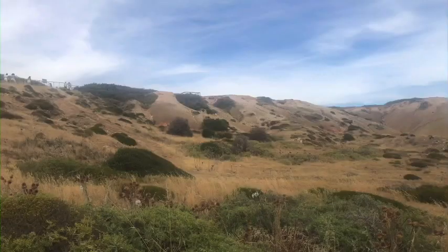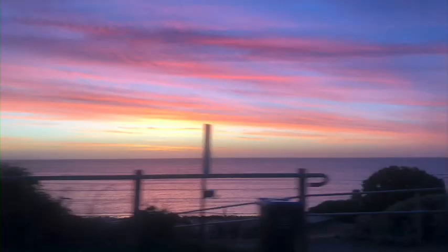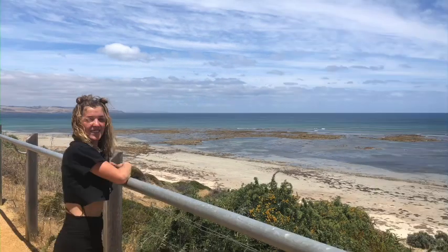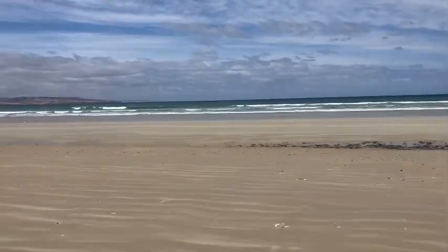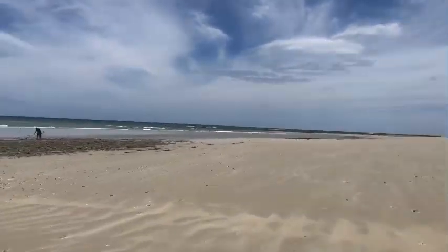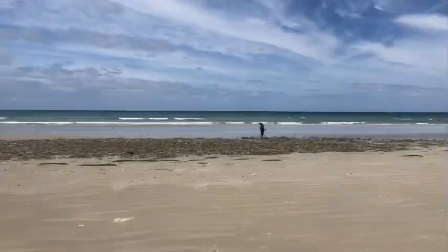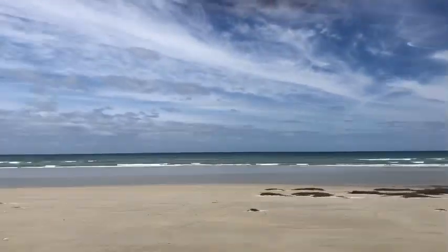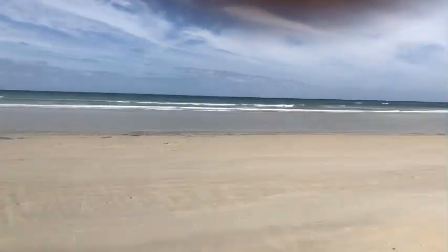This beach right here is Aldinga Beach. It's only 5 minutes away from our caravan park that we've settled into at Willunga. It is an awesome beach. As you can see, we can drive the cars on there. You can do fishing, you can take the dogs. It is an $8 entry fee, but it is totally worth it when you get to spend all day down on this awesome little beach.